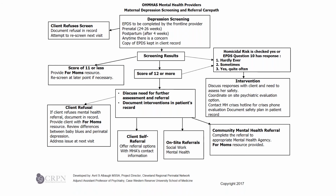The postpartum would be after the blues have gone away. So we know by 4 weeks postpartum, that's when the blues have gone away, because we want to try not to hit the blues. So that's why we recommend after 4 weeks. And as I said, anytime there is a concern is also fine. So you may want to screen 2 weeks postpartum, or you may want to screen, as I said, in the first trimester, or even the second. It's entirely up to you. I mean, this is a very flexible care path.